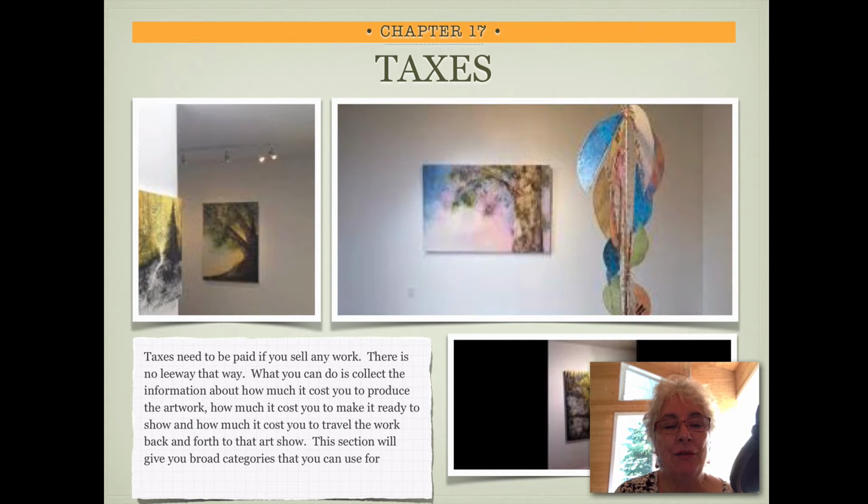Taxes. You need to pay taxes. It doesn't matter what you do, you need to pay taxes. As soon as you sell something, as soon as you get paid for teaching, any time that you have income, you need to pay taxes.